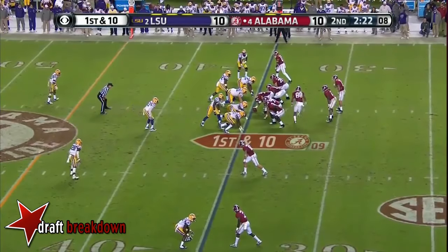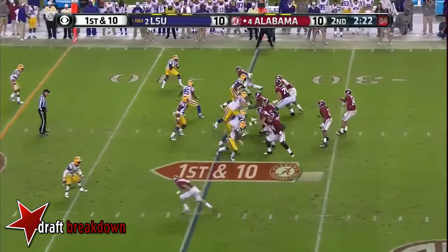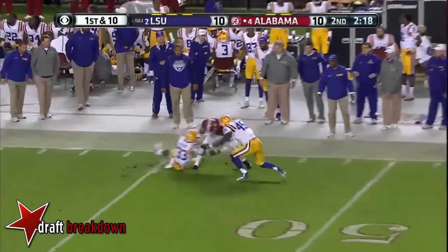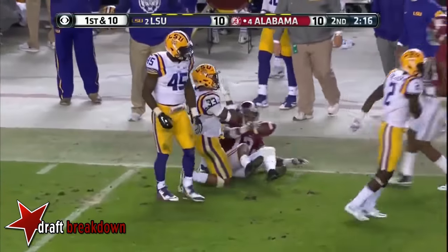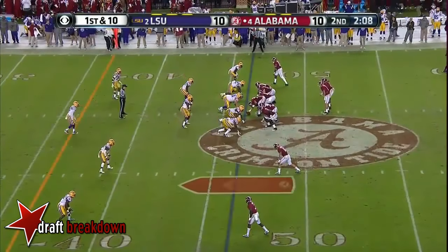Coker in the shotgun has Henry to his left. O.J. Howard in motion, the tight end to the right side of the formation. The snap is belt high. Coker looks right, throws, out route, catch is made. It'll be a first down grab. Stewart in Alabama crosses midfield. LSU had seven men in the box that time.